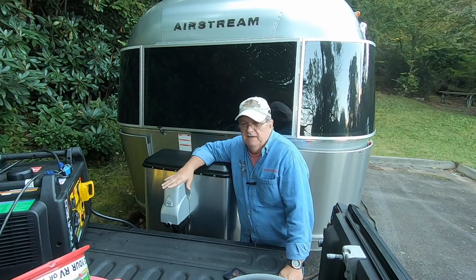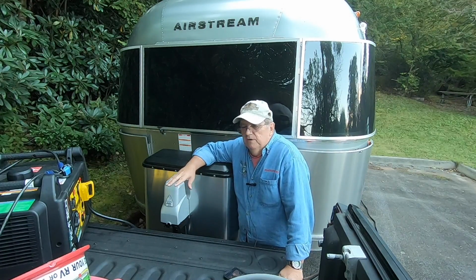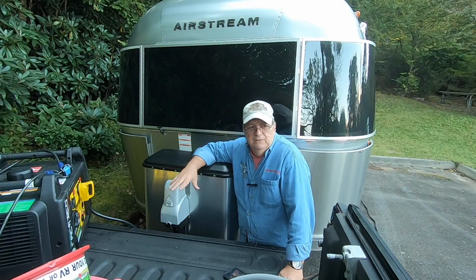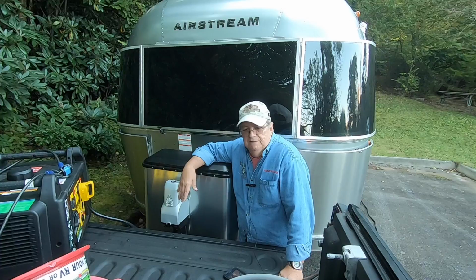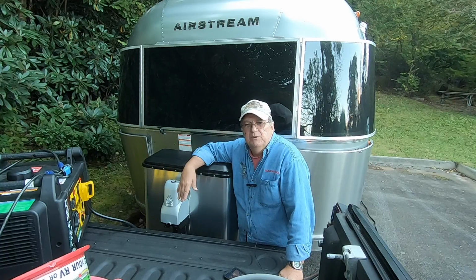It's 6 o'clock now. And in this park, you can run generators until 9 p.m. and then start again at 8 a.m. the next morning. So if you're dry camping in a park, just make sure you check and see what the authorized hours are, because you don't want to run your generator when other people are expecting it to be quiet.